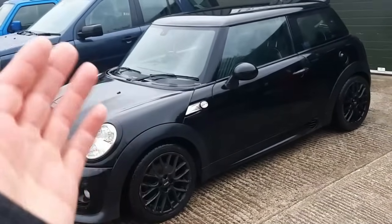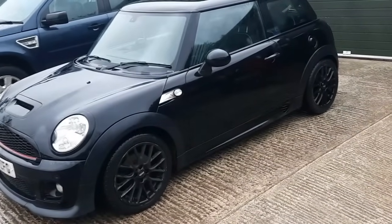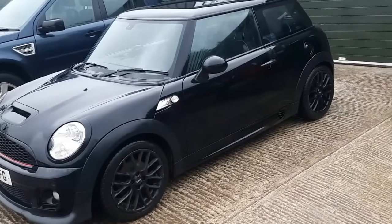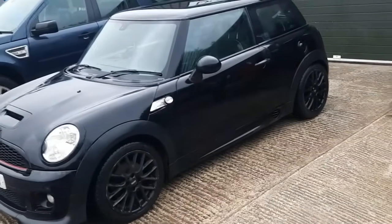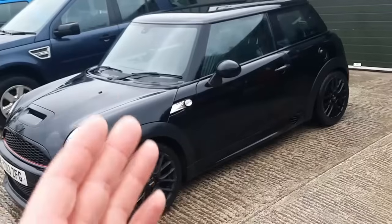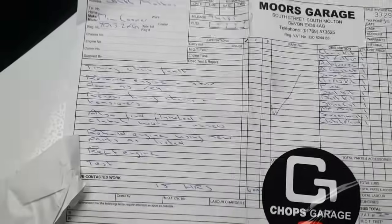And we were having a laugh together about how hard these do ride. He said that, you know, the handling's brilliant, but the sacrifice is that you've got literally no give in the suspension at all on them. But anyway, I know what you guys want to know is how much does it cost me, so let's have a look at the bill from Moores.